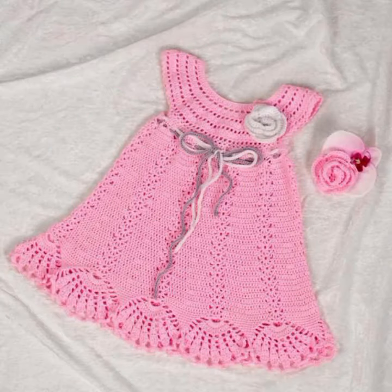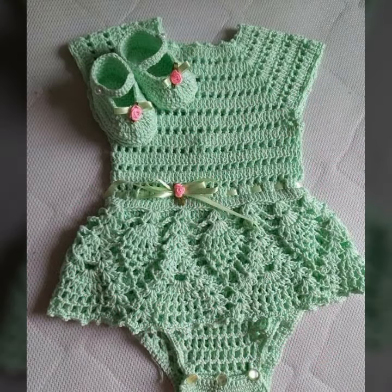If you want to buy this very beautiful baby crochet frock design, then I will tell you some websites name like AliExpress, eBay.com, ETSY.com and Amazon.